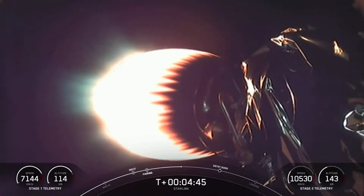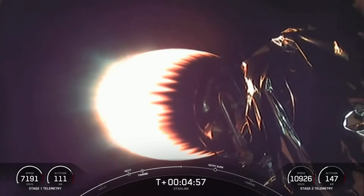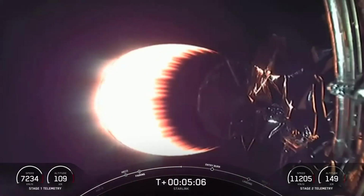Now we'll continue to watch Stage 2 here on a nominal ascent for a few minutes. As a reminder, the Merlins on the first stage are optimized for sea level, and these achieve around 190,000 pounds of thrust during ascent and descent. The MVAC engine is optimized for vacuum and achieves about 220,500 pounds of thrust on the single engine.